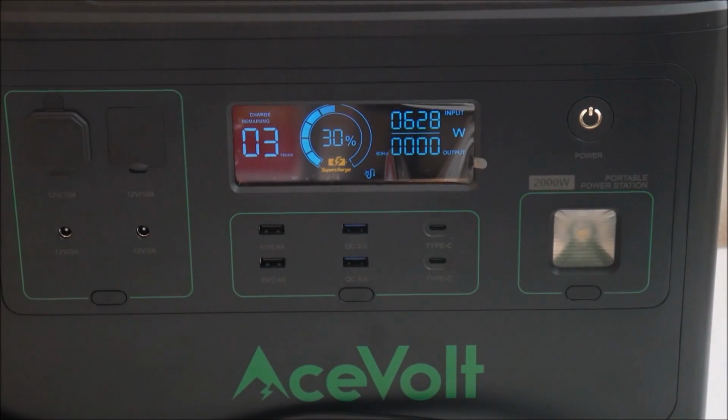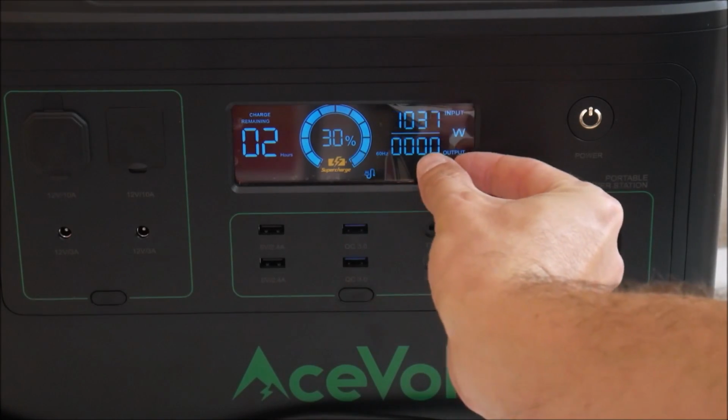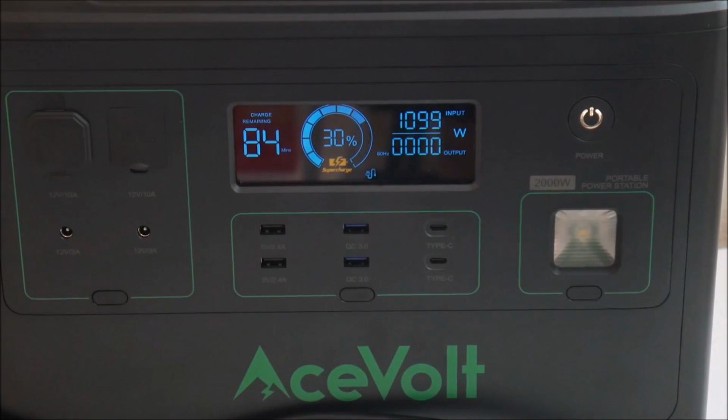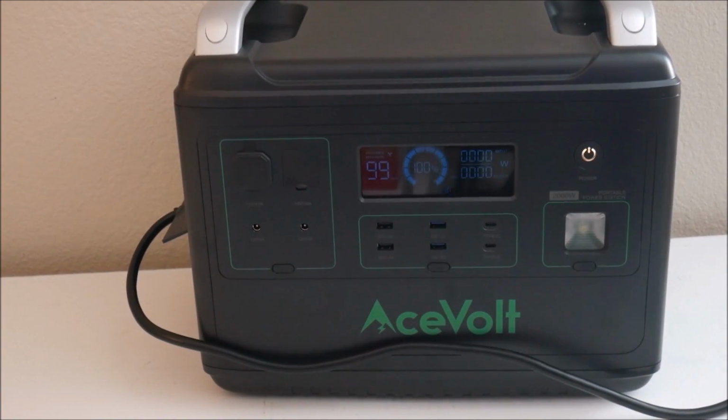We'll talk about the charging a bit later, but they aren't lying about the supercharging ability of the Campower 2000. It ramps up to a full 1100 watts of AC input and is charged in no time. And you can also add in another 500 watts of solar input at the same time for a total of 1600 watts of charging power if you really wanted to.